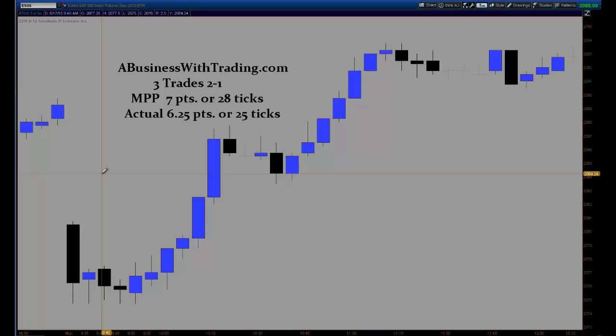Today was another interesting day and a fun one. We had 3 trades and we were 2 for 1. The market opened with a nice gap down, came down a little more, chopped around, and then it took off to the upside, which was pretty interesting. Our first trade of the day occurred right over here.